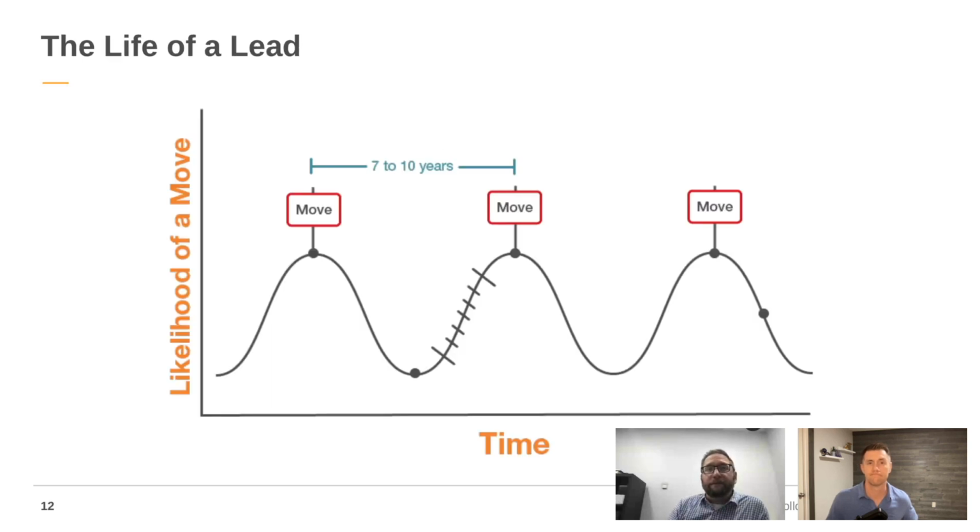Everyone in your database lives somewhere on this line of waves. At the top of the wave is when they purchase a house. The day after they buy the house, they move down the wave and continue until they begin to think about a new house. Over someone's lifetime, they have the potential to buy one, two, three, maybe more houses. The distance between those purchases on average is between 7 to 10 years.